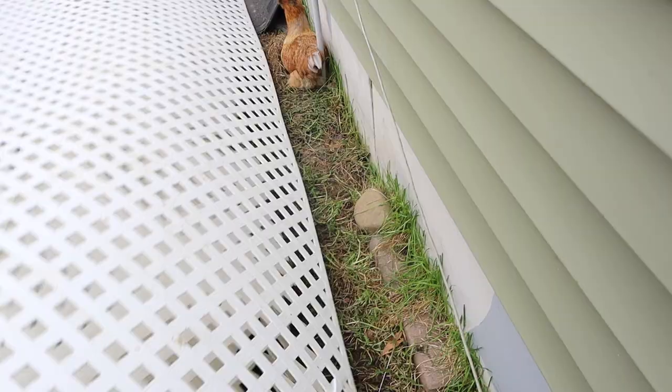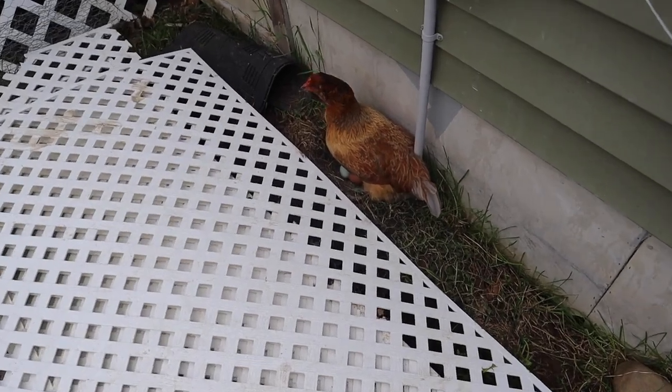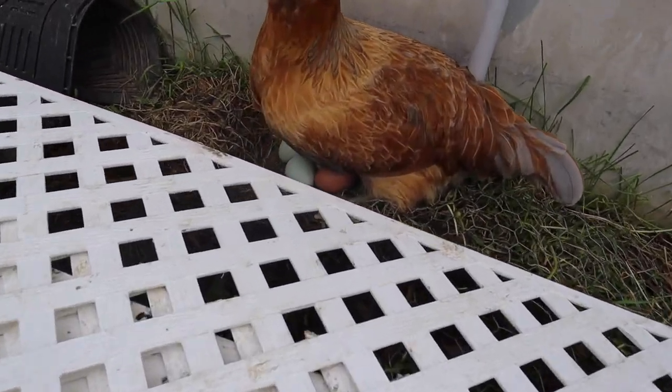When we let them free range a lot more, all of a sudden we started seeing eggs go missing again, and we found Sunny hiding in another spot on the side of our housing over here, and other chickens started laying there too. So she was the only one laying in that spot.